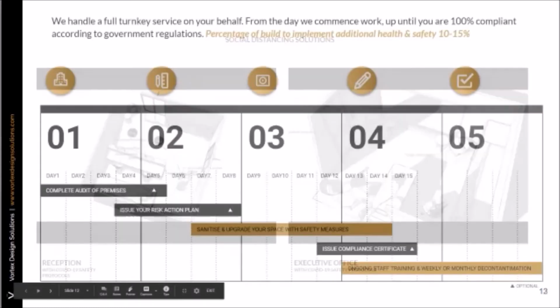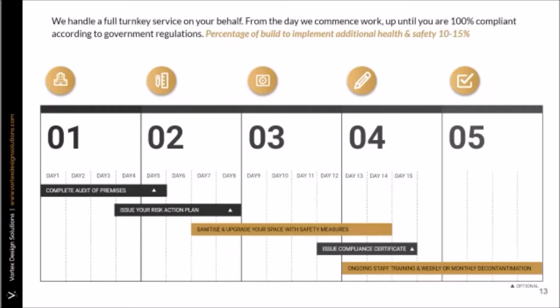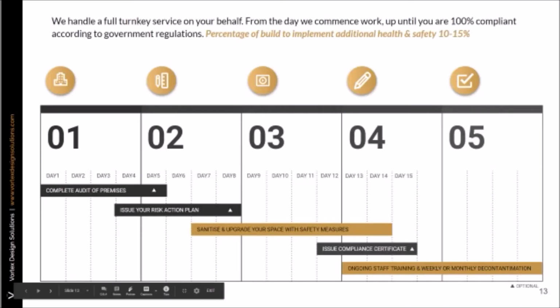Then going a little further, we do a complete audit of the premises, and we also do very diligent planning when it comes to new designs, so that there's always a risk action plan. We also make sure that any plans we implement have ongoing staff training, weekly or monthly, depending on what type of business you are, and that there's always regular decontamination.